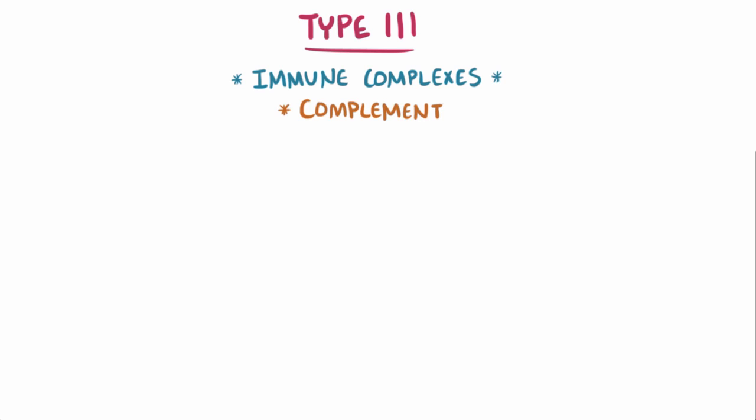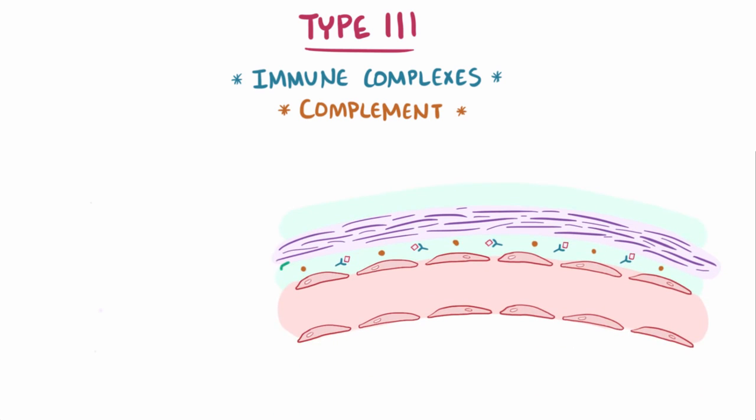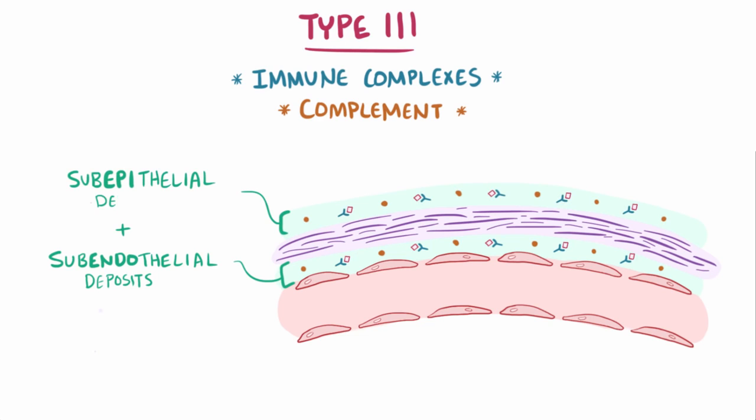Alright, so finally we've got type 3 MPGN, but this guy's shrouded in even more mystery. This type seems also to be an immune complex and complement disease like type 1, but in addition to finding deposits in the subendothelial space, there also seem to be deposits found in the subepithelial space. Though again, many of the mechanisms leading to glomerular changes aren't well understood.